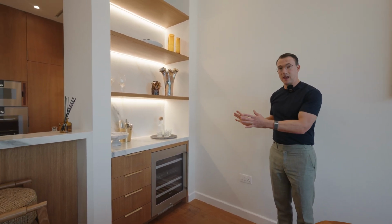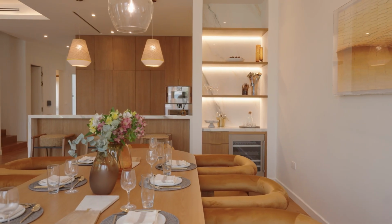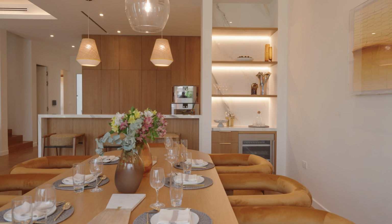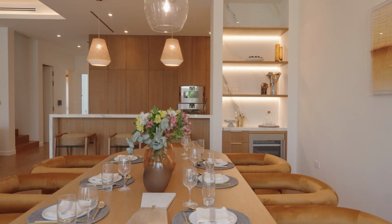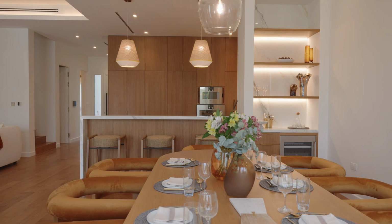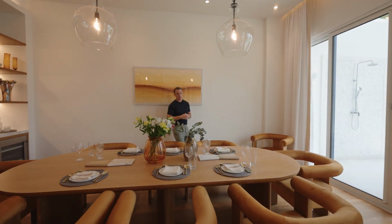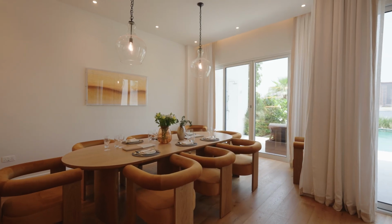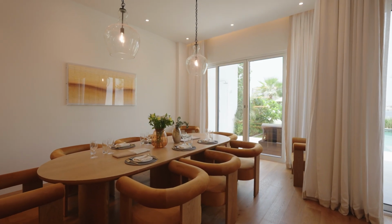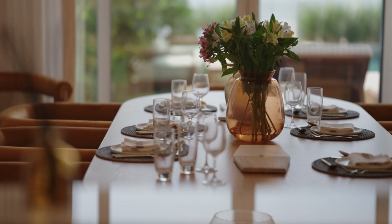This space then leads us onto the dining room area, and here we have a huge big wooden dining table. The features and the interior fit out design of the furniture they've used here, Armelle Lamont, is fantastic. It really complements the whole feel of the property. It's definitely got a lot of character in here. It's definitely timeless in the way that they've dressed this property.